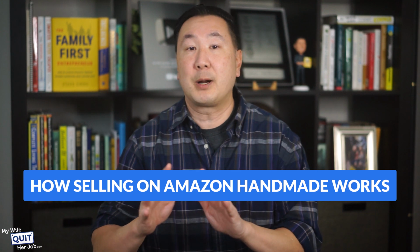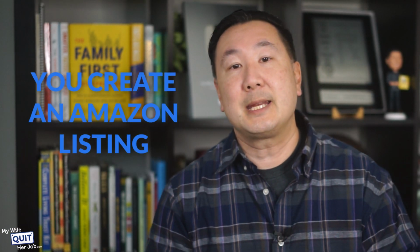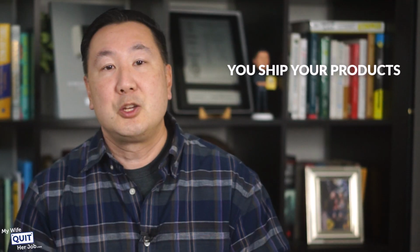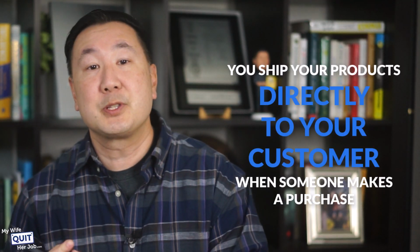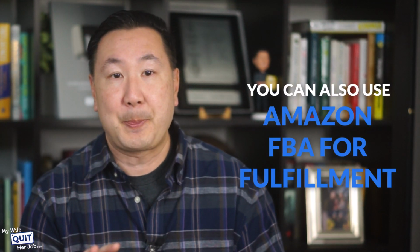And here's how the whole process works. You fill out an application to become approved, you create an Amazon listing for your products, you ship your products directly to your customer when someone makes a purchase, and you can also use Amazon FBA for fulfillment. Your customer receives your handmade products, and Amazon pays you every 2 weeks.